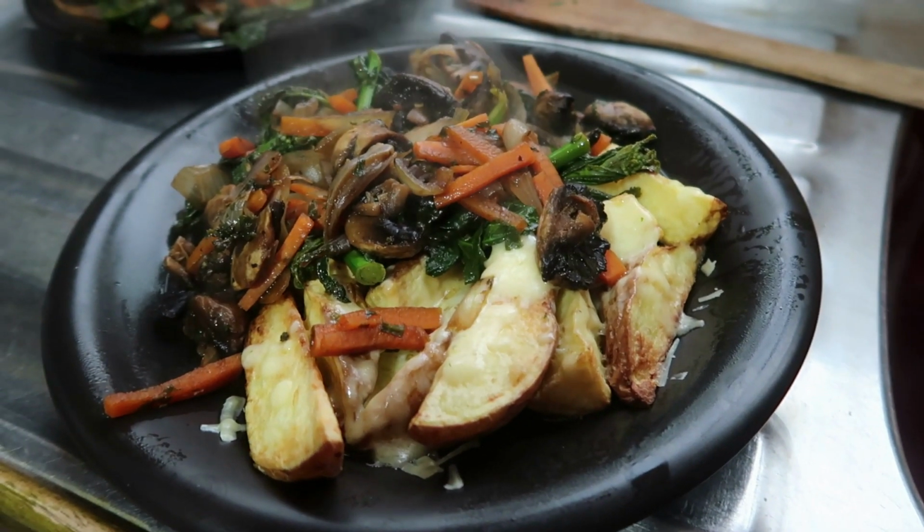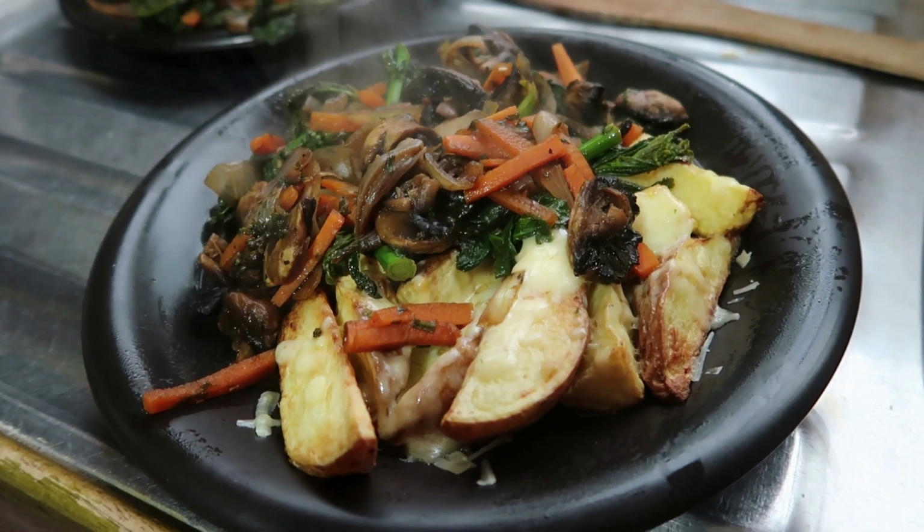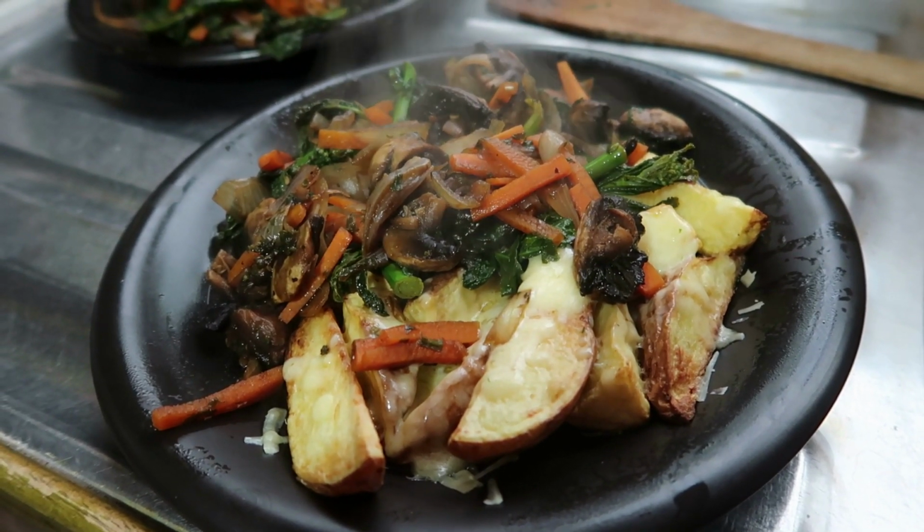Chunky cheesy wedges with stir-fried vegetables in a garlic and Thai sauce.